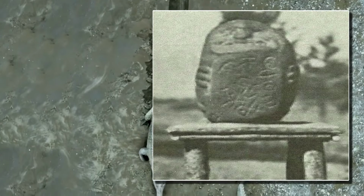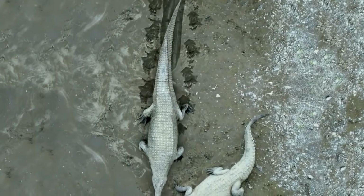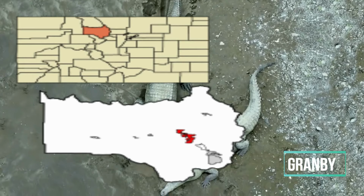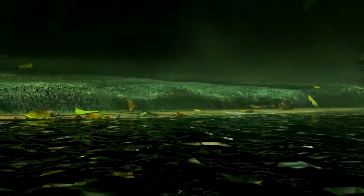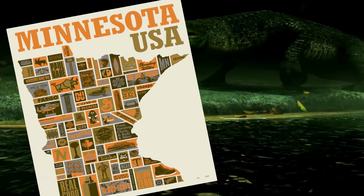Amateur researchers Bart Torbert and Dusty Pierce, both men who grew up in the Granby area, have been working to track down the idol for a number of years. The men say that they have found new clues pointing them in the direction of north to Minnesota. Is this where the idol could be today?